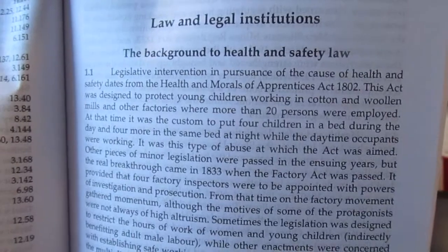Chapter 1 sets the scene, why we need the new legislation, the background to it, and what we have at the moment. I think it should be compulsory viewing for readers of the Daily Mail. Mr. Littlejohn and Mr. Letts, please note.